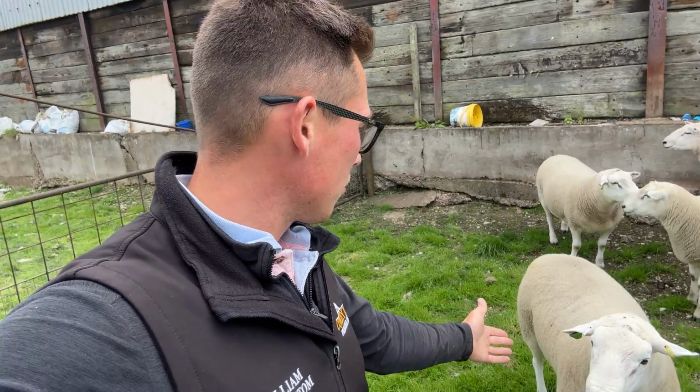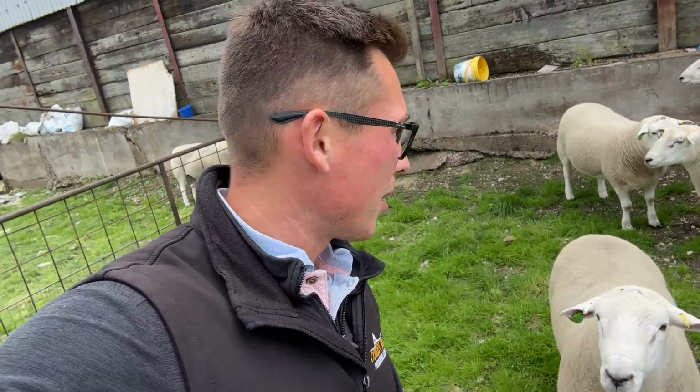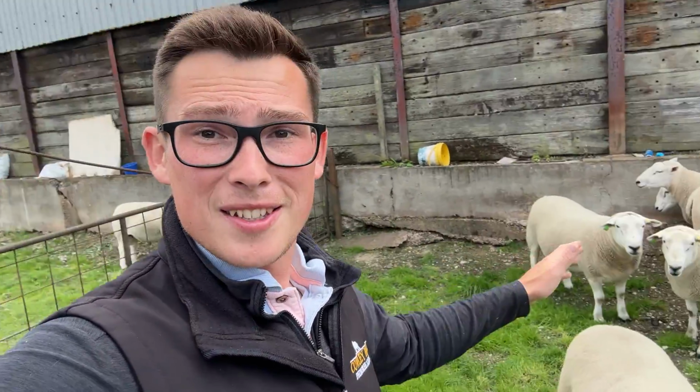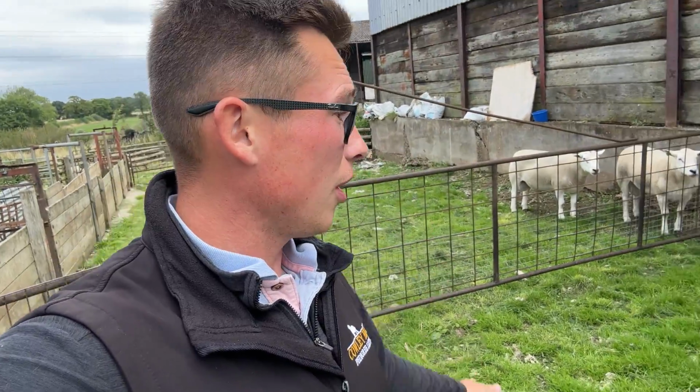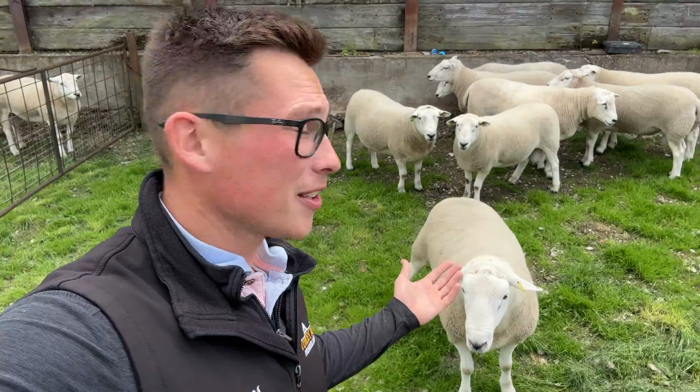We've got some registered ones, which are the ones with these green tags. This is one of the show sheep, so he'll be a bit of a premium. And then we've got a couple of stock rams just to show the genetics of these and how they've come through. So yeah, quite interesting. That is them ready, and there'll be someone here in the next half an hour to have a look.